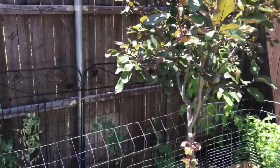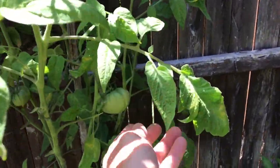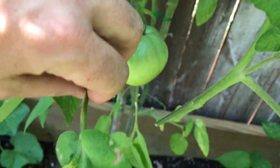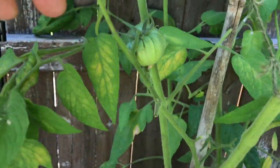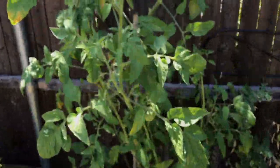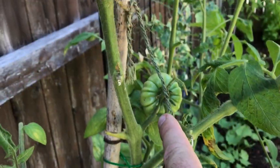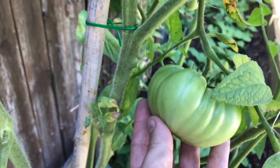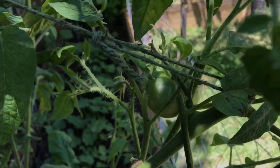And then on this bed, I have a couple of heirloom brandywine tomato plants. We've got one that's growing in nicely here. Another one that's coming in nicely right there. And then on this side, we've got a nice brandywine there. We've got another one down here. Another nice large one coming in right here. And even another one down in there.